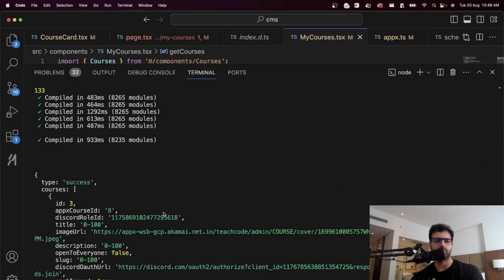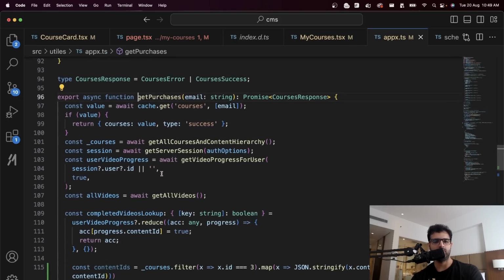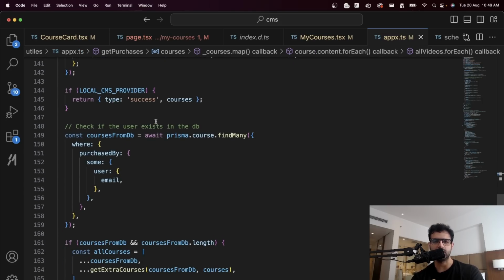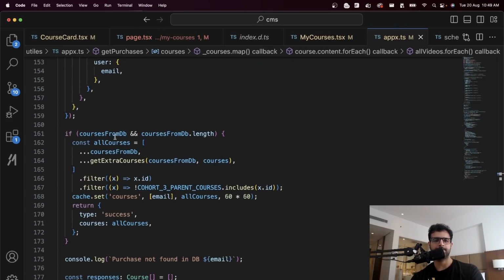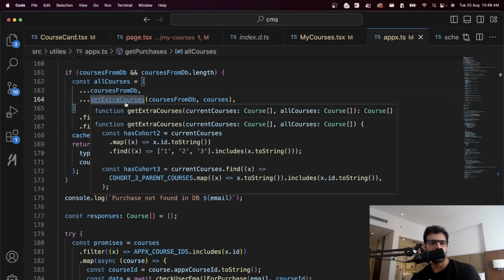It gives me a bunch of things, but the biggest thing it gives me is that this specific course that has ID 3 doesn't have any total videos. This guy does not have any total videos. Even though when we were here, we saw that total videos was something for the course with ID 3. So what is happening? Something is changing it here. Actually, I don't know. If course from DB and course from DB.length, this thing and this thing get extra courses.